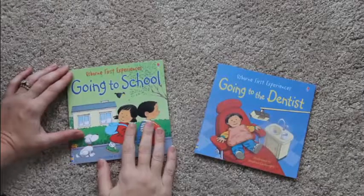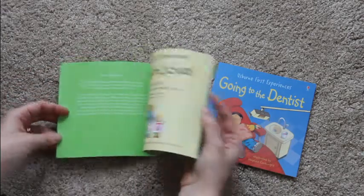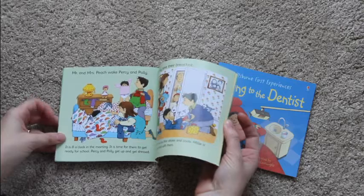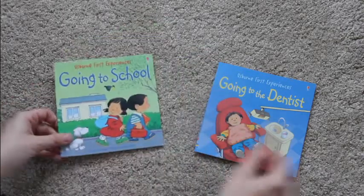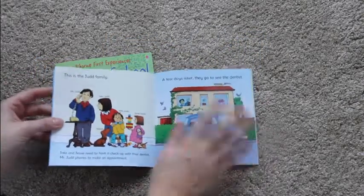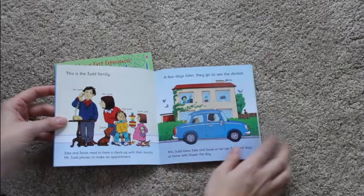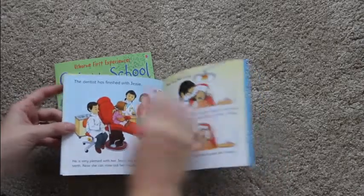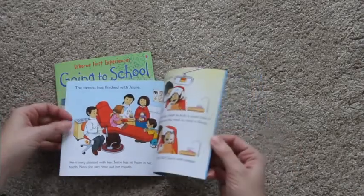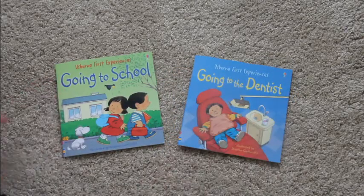Here are two of our First Experiences books. This one is a school one and a dentist, and we also have a doctor one and a going on a plane one. These are great books for kids who are about ready to experience something for the first time. And these books are also dual readers, so the top line is great for a young reader to read, and then a parent can read the bottom line. And then also, if you want to read a shorter story, you can just read the top line and the stories will make complete sense. So definitely a great series of books.